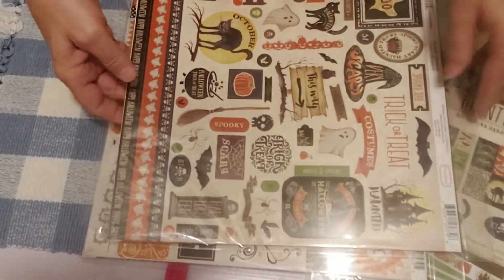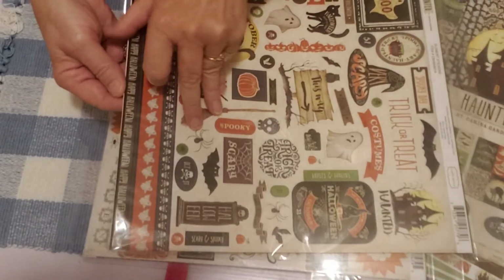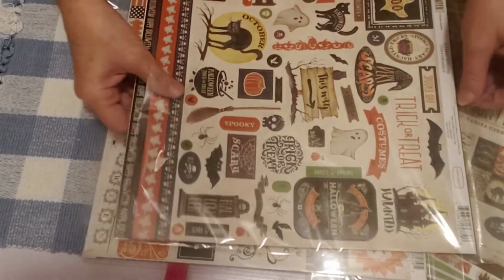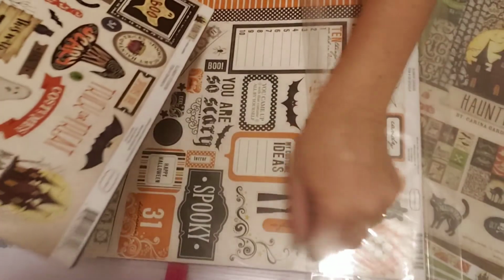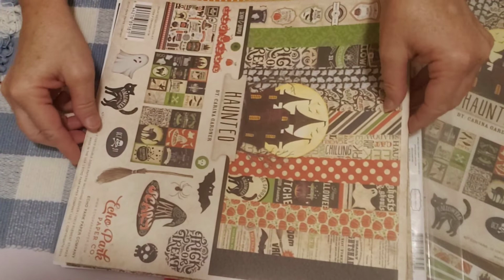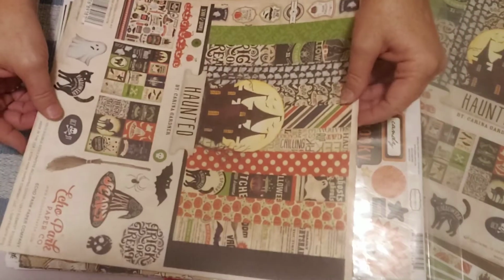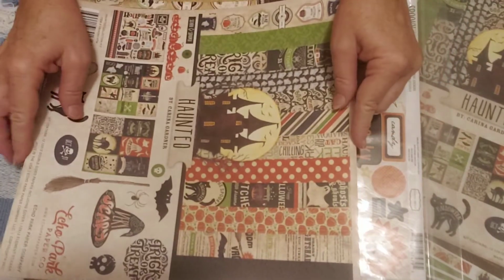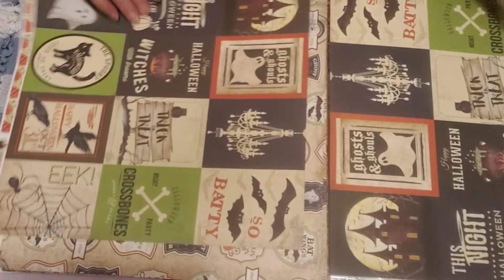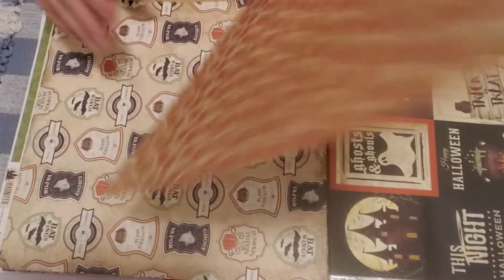But this one, I just loved all the colors and the fun Halloween. Haunted by Karina Gardner, again, Echo Park Paper Company. And it's similar, but different. So I'll just flip through this one so you can get an idea what it looks like.